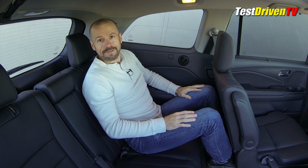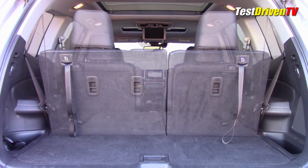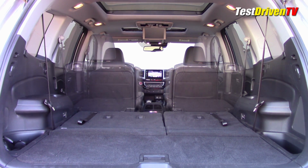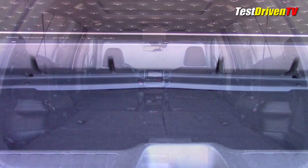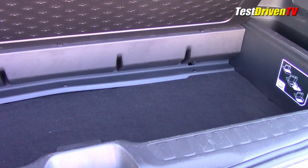I like that. Folding down the 3rd row can be easily done in a 60-40 split. The 2nd row captain's chairs fold flat as well for an entirely flat cargo area. The seats all fold down very easily with one pull or push for each. Under the rear cargo floor is a covered storage area for incidentals, or you can lower the top panel to create a deeper load well.